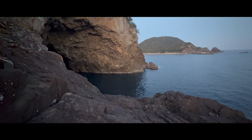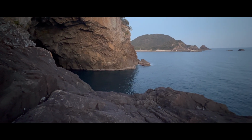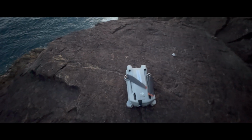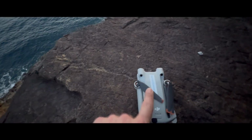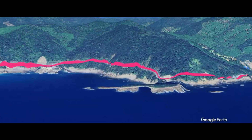The Ebis Cave. You know what? I think I got a name for my drone now. Ebis. Hey, Ebis. You made it. All right, I gotta get back on the bike.